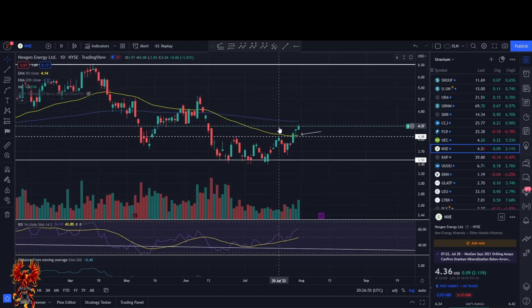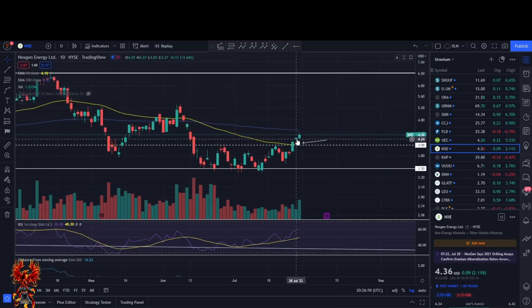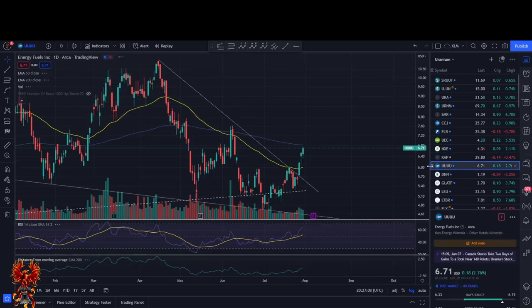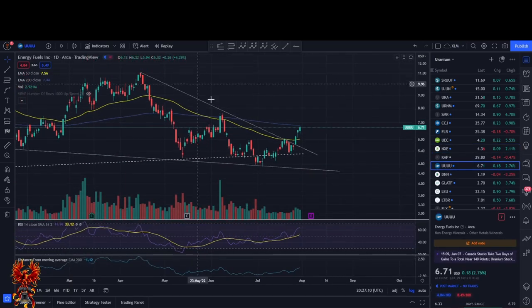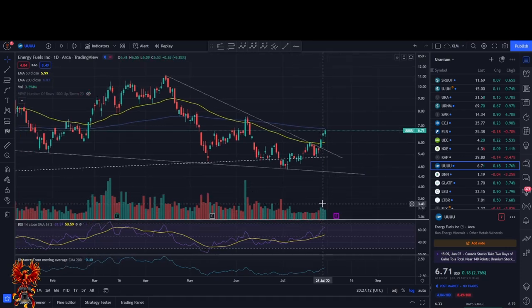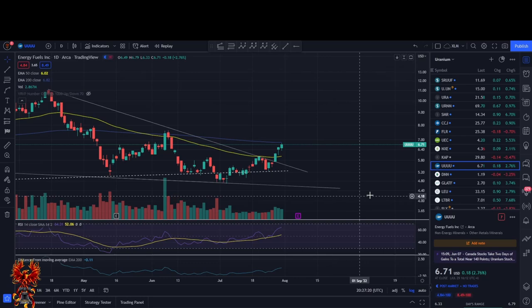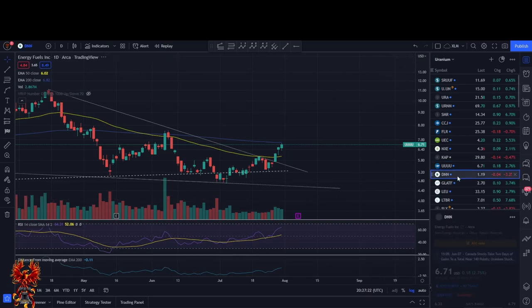I told you in the last video, once you broke up here, you did not want to come back down. Clearly, we came and tested that level and closed back up very strong and ascended again the next day on higher volume. So this is all going where it needs to go. This all looks really good. We broke out of this descending wedge on increasing volume on the break. And we came down and tested the 50 and we took back off again. This is all good stuff to like here. I'm liking what I'm seeing.